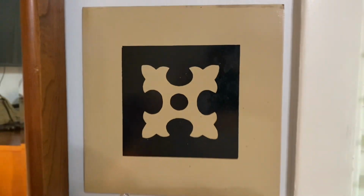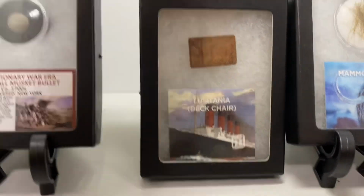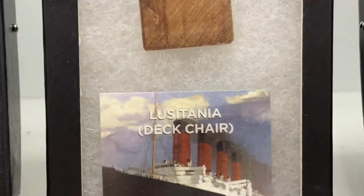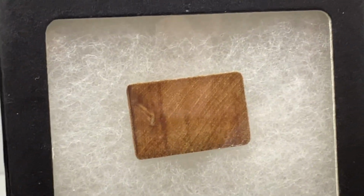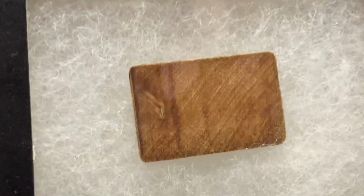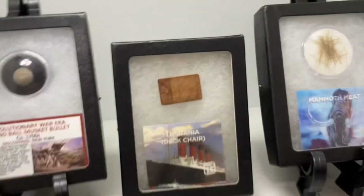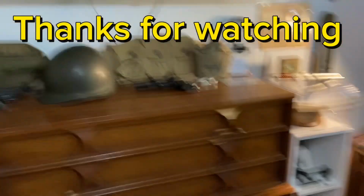It's pretty cool. Then right below my German stuff, I have this. It's next to the woolly mammoth hair and Revolutionary War bullet. This is an original piece of a Lusitania deck chair. When the Lusitania sank and all the things came washing to shore, a deck chair was one of them. This is a piece of one of the deck chairs, which is very cool. It's in one of these protective cases too. And that is all of my shipwreck artifacts.